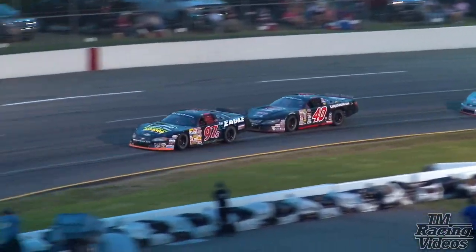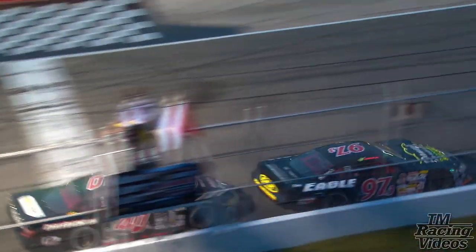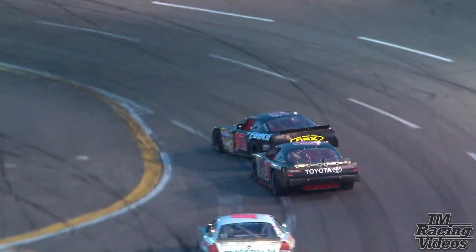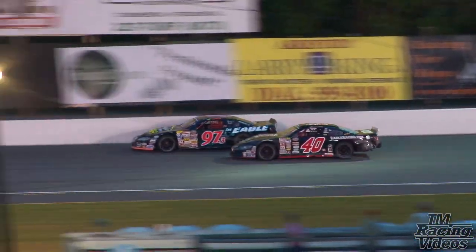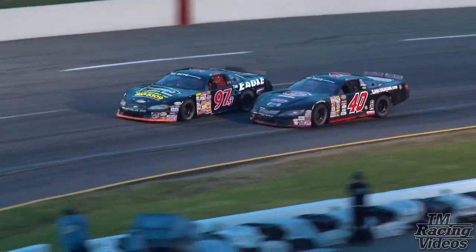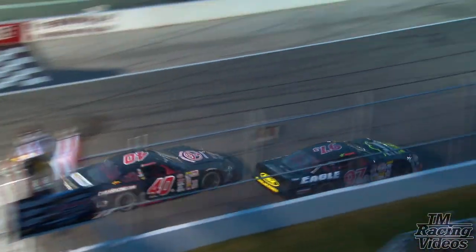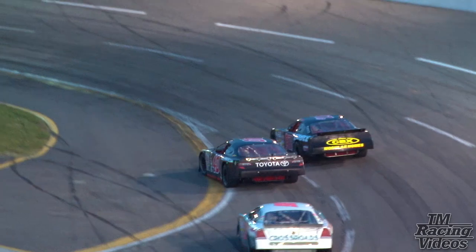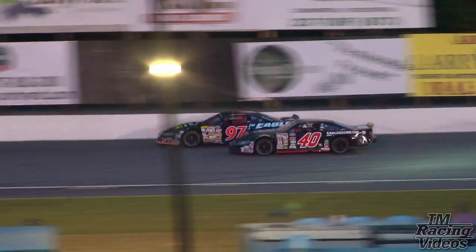Great racing up front. We knew it would be. These two got into it a couple of weeks ago in the 100-lap race. And here goes CE giving Greg a shot again as he went down into turn 1. Was all into the back end of the 97-3, the Eagle car. The Hampton Roads Toyota dealers, number 40 on the inside, CE Falk. Greg gives him plenty of room on the inside. CE scratching and gouging, doing all he can to get back up into the lead on Greg Edwards.